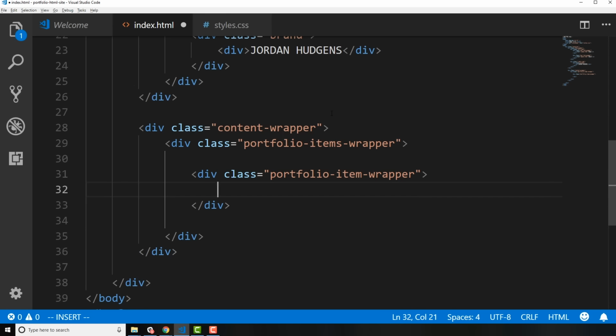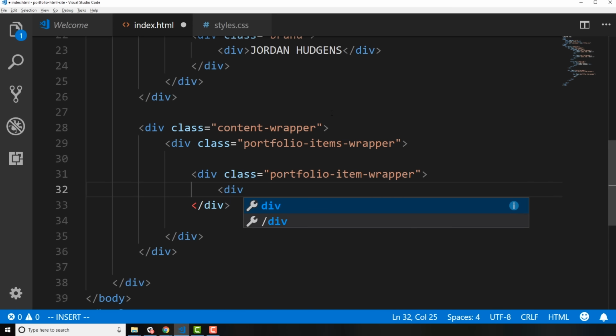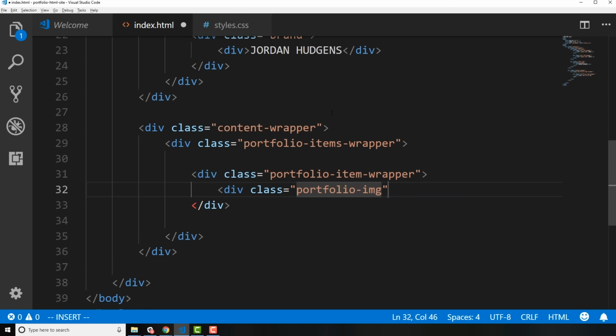And so now inside of here, what I want to do is actually build out what one of these is going to look like. So I'm going to just say div. I'm going to write this one all out, and I'll show you why here in a second. So I'm going to say div class portfolio-img-background. Now, obviously, you can call these whatever you want, but I like my names to be very readable. And this tells me that this div is going to have a portfolio image background.